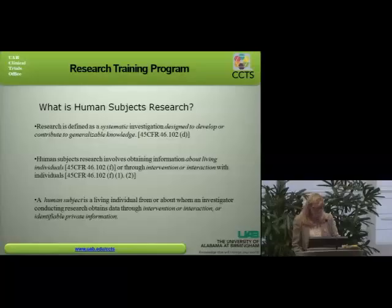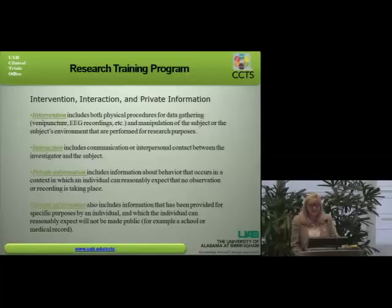Let's talk about what is intervention, interaction, and private information. As you know, intervention could include both physical procedures and manipulation of the subject or the subject's environment for research purposes. So for instance, if you dim the lights in this room, you're manipulating the environment in a research procedure. If you control the temperature in the room, then that would be manipulating the environment. Physical procedures would include venipunctures, EKGs, chest x-rays, any type of intervention that you are performing on an individual for data gathering.